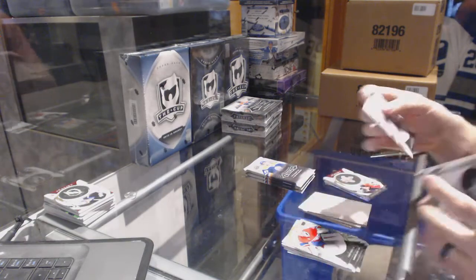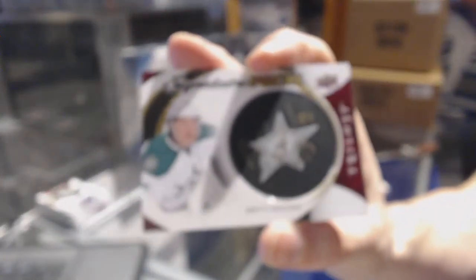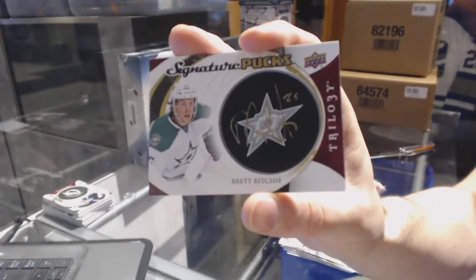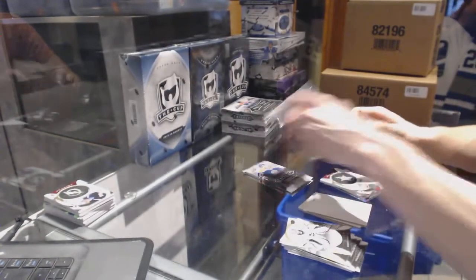And why not? Another signature pucks for the Dallas Stars, Brett Ritchie. First time I've ever seen two in a box.